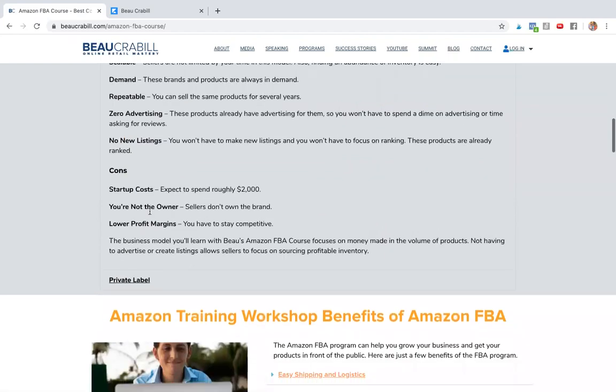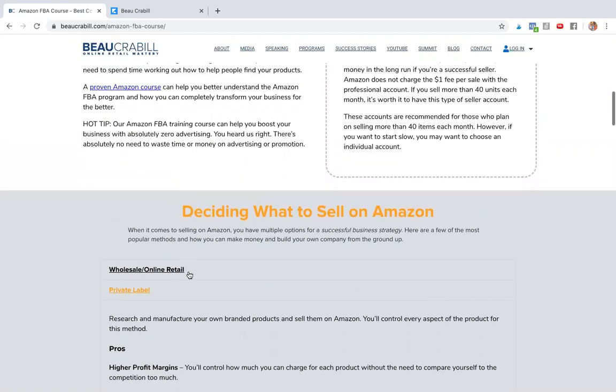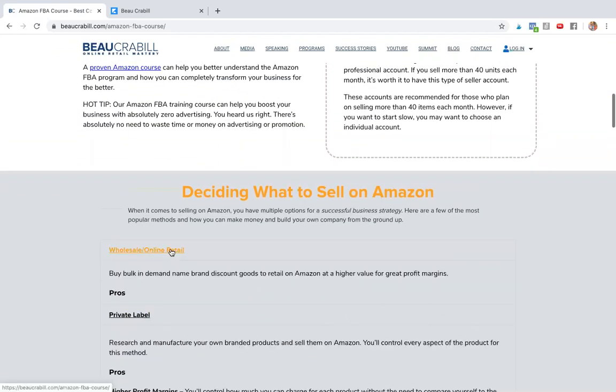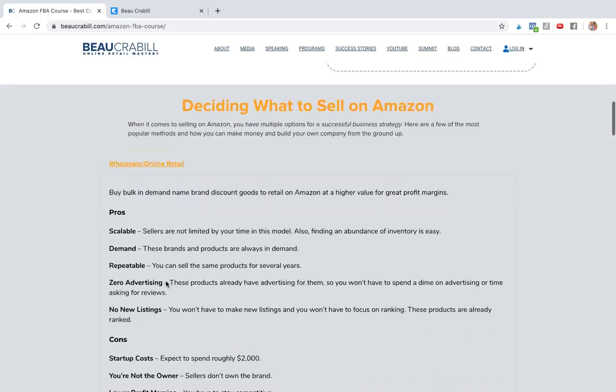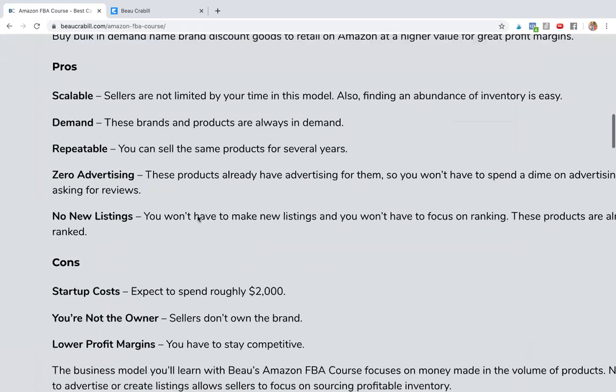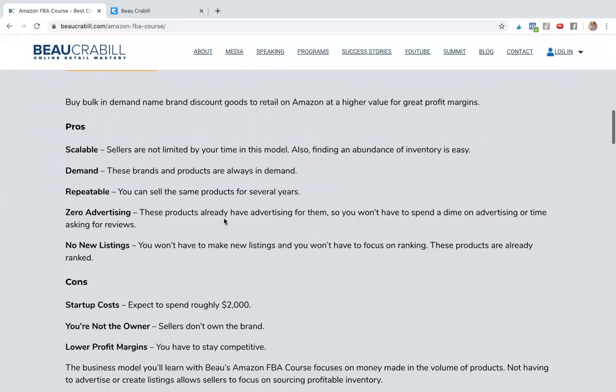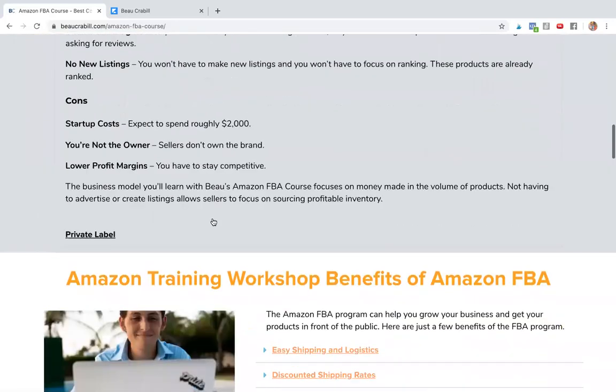Now, what I like about this website right here is that Beau actually shows you the private label versus the retail model that he's doing, the online retail model. Now, he goes through the pros and the cons, as you see on the screen right here, right? And obviously, you as an educated person can come here and read for yourself and see the pros, see the cons of this program.